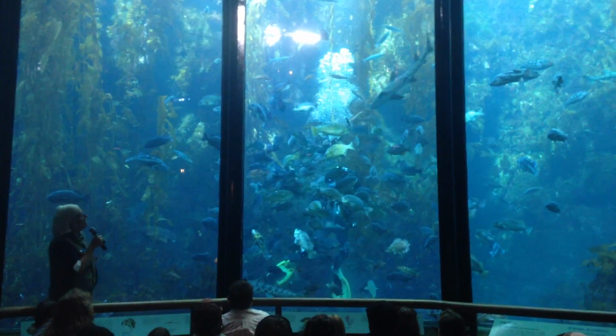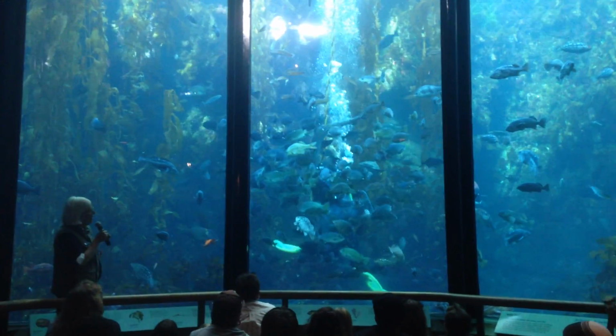Being mobbed by leopard sharks, they're like giant puppies.